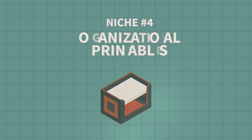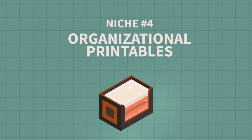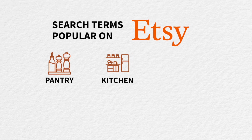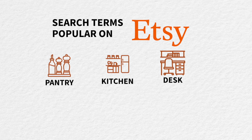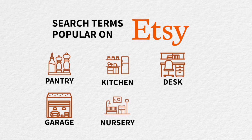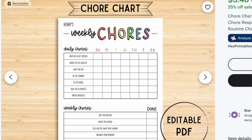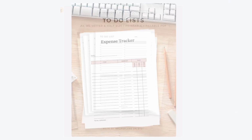And moving on to our next niche, which is organizational printables. First and foremost, I'd encourage you within this niche to look at sub-niches of products that would support organization of certain parts of the home. Some search terms that are popular on Etsy are pantry organization, kitchen organization, desk organization, organization for the garage or the nursery or the entryway. And we're thinking of products that can specifically be printed out for this. So things like labels, stickers, planners, decals, charts, budget trackers, and checklists.